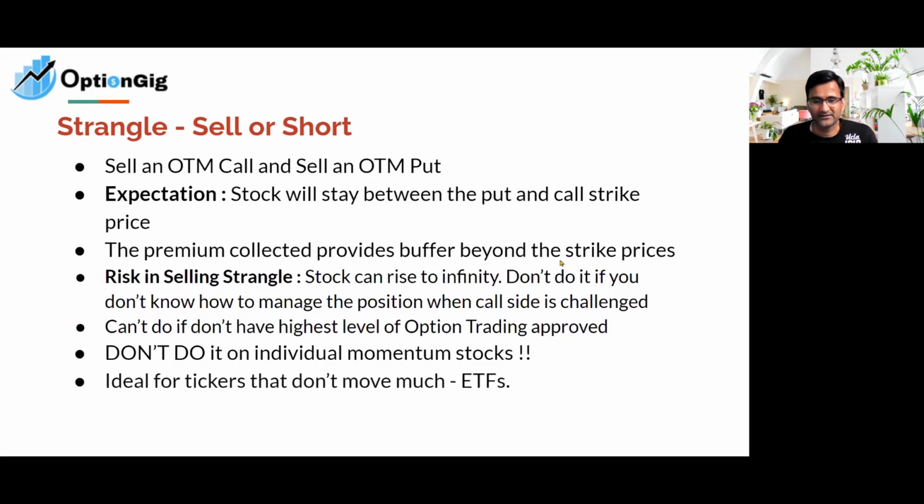This is ideal for the tickers that don't move much, which means no individual stocks. Use it for ETFs. ETFs have a basket of stocks in them. So if one individual company has gone 20% high, 30% high, it's okay. The overall impact of that on an ETF will be way less than if you had sold a strangle on an individual company.